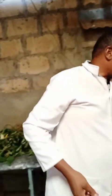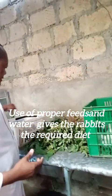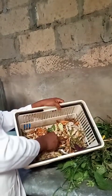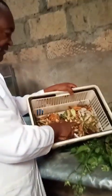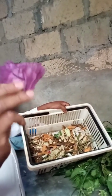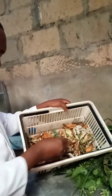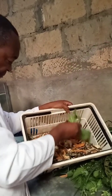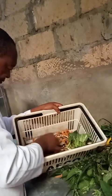How do we do it? The first thing is to ensure that you use the proper type of feed. The indigenous rabbits feed on such feed. Here we have pineapple peelings, potato peelings, carrot peelings, cabbage, the purple cabbage, and the green cabbage. In here also, you will be able to get cabbage peelings. I don't think we have anything else here.